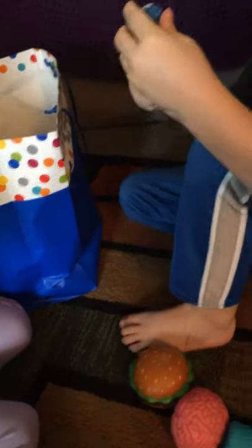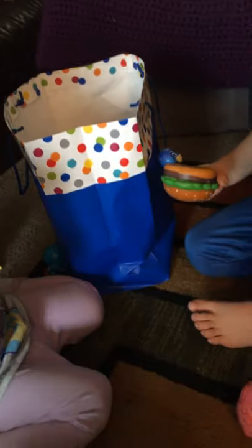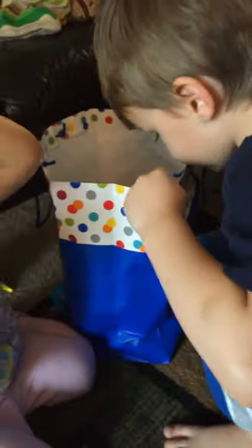What is it? Who is it? It's Catboy. Another Catboy? What color is he? Blue. Let's see him. Will you hold him up? Catboy. Oh, hamburger. Oh, peekaboo. What's next?